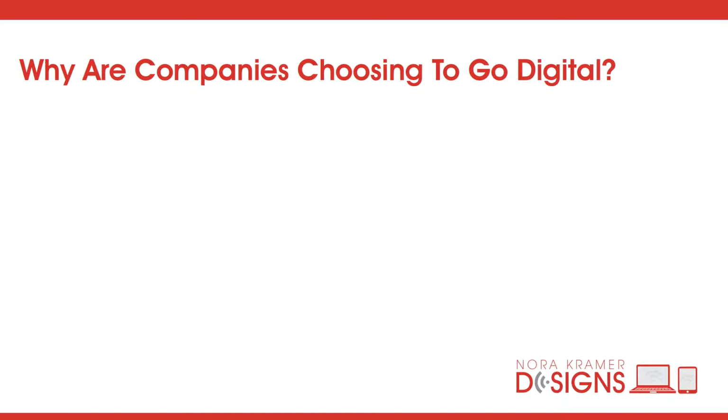Traditionally, when printed annual reports are sent, that's pretty much the end of it. That's the end of its content life. However, when you produce an online report, there's a lot more you can do with it. It can be used in a number of additional ways. So we're going to go over some reasons why companies are choosing to go digital.